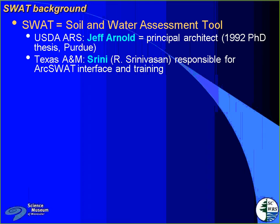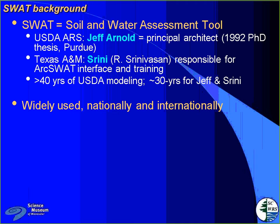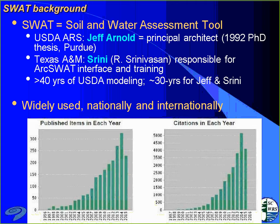They're both now in Texas. Jeff is at Temple, the ARS station there, and Srini is at Texas A&M. But they have spent a lot of decades working on this. And it incorporates, like I say, previous modeling efforts by the USDA before they got involved. It is a widely used model, nationally and internationally, one of the most widely used watershed models around. It has hundreds of publications every year and thousands of citations every year in the peer-reviewed literature.